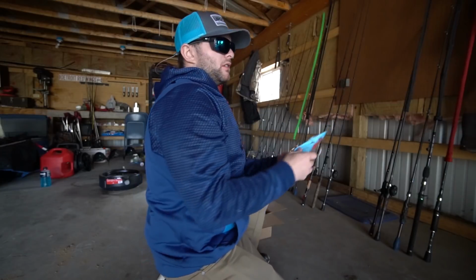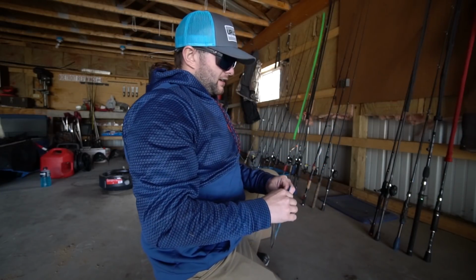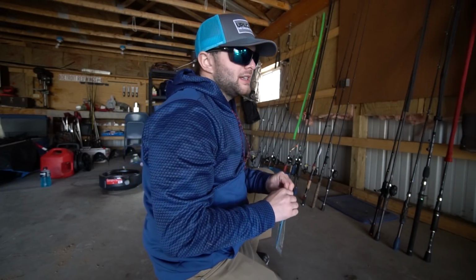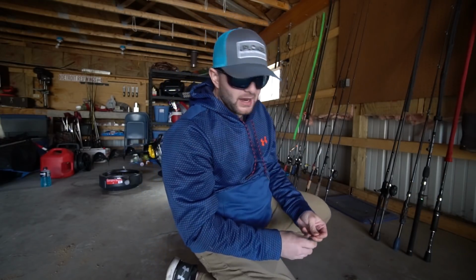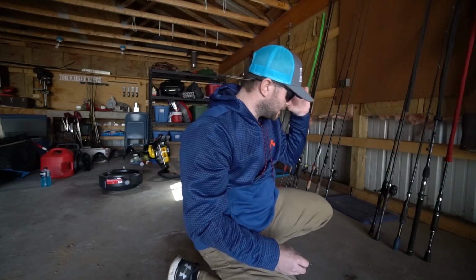Same setup with the spool, or with the reel. It's a 6.4:1 Lew's TLP 3000 size spinning reel, 15-pound braid, 8 or 7-pound fluorocarbon Sunline Sniper.